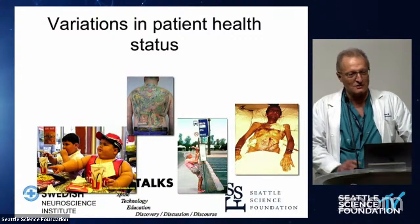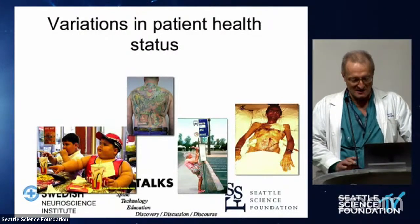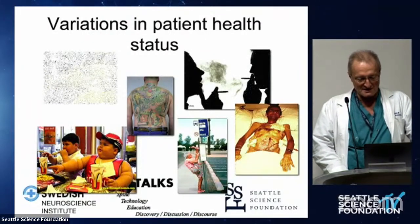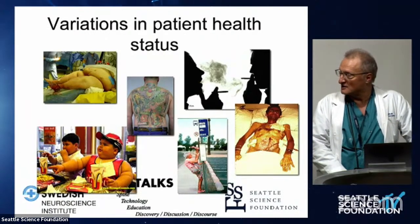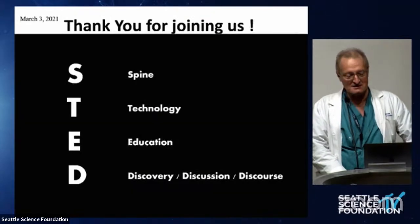And I think it's actually far worse than what we thought. We thought it's just okay to stop smoking, and then the next day you can do surgery and maybe have good bone healing. And maybe Dr. Nuna can just make an extempore statement about that. And so nicotine is a bad thing, and obviously weight and biomechanics and nutrition are challenged with our general BMI problem. So 3 spine fellows will present 3 cases, and this is again our STED talk.